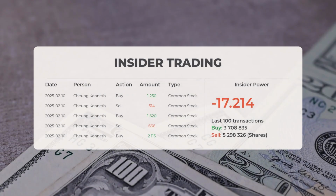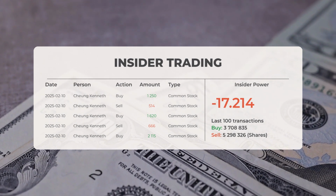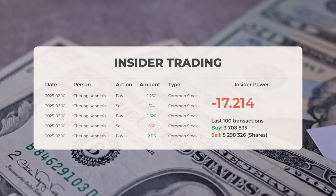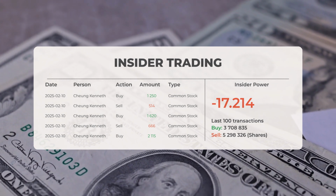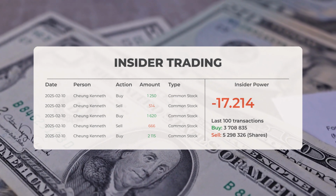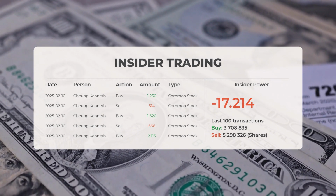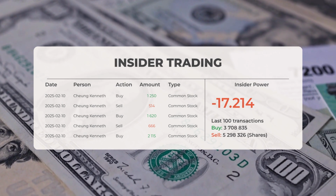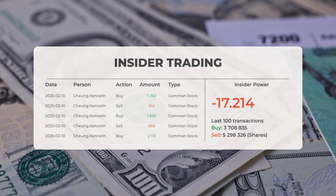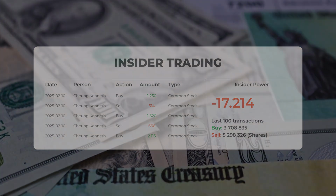The combined average rating for Supermicrocomputer from various analyst sources is neutral. Now let's examine some recent insider trades. The 5 most recent insider trades were conducted by Chung Kenneth, who bought and sold 6,165 shares or options in the company. Analyzing the 100 most recent insider trades, we find the insider power to be negative, with a ratio of negative 17.214. In total, insiders acquired 3,708,835 shares and divested 5,298,326 shares in the past 100 trades.